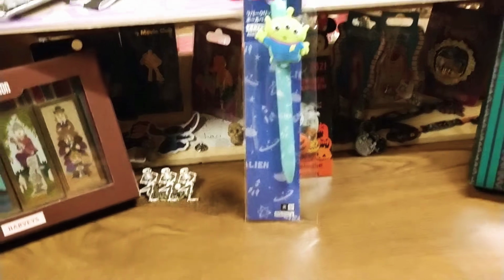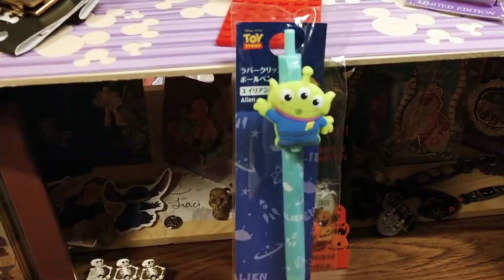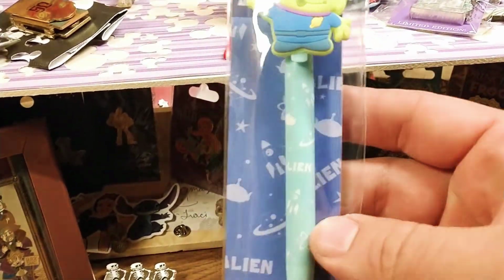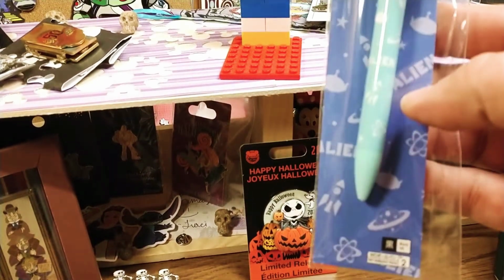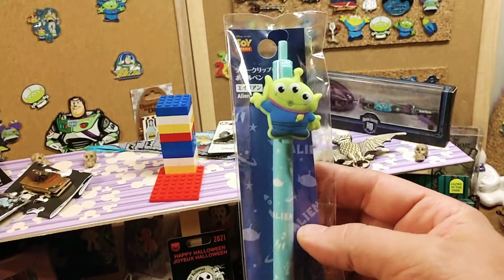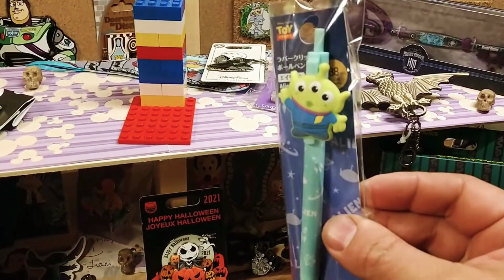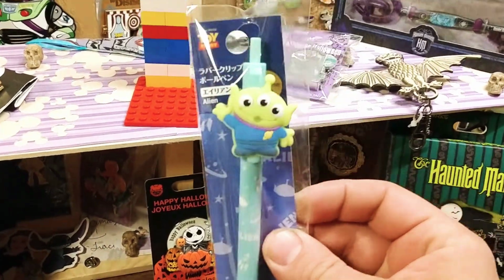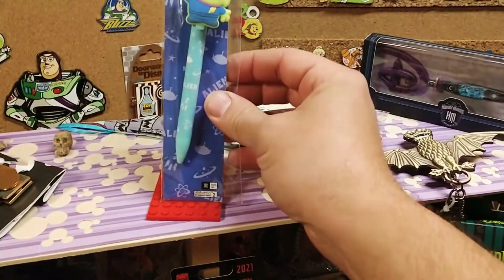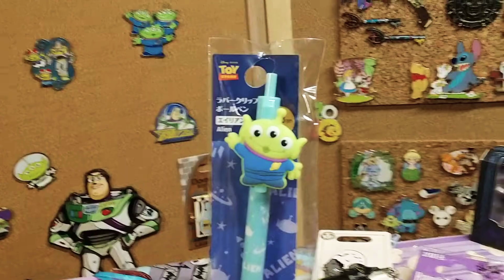It is an alien pen from Toy Story, and it's got little rockets, alien heads, planets, and this is such a beautiful thing. I was not expecting this. This is worth all the pins I sent you. If you would have said, hey, give me those pins for this pen, I would have said yes. That's really cool. Not expecting that at all.